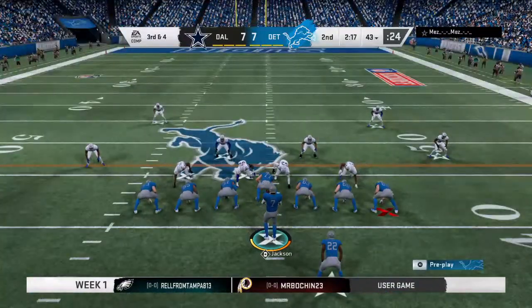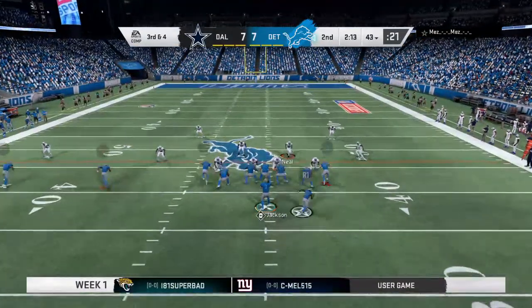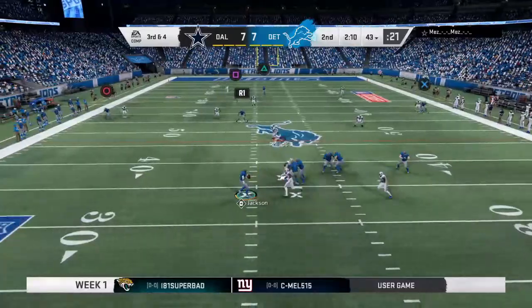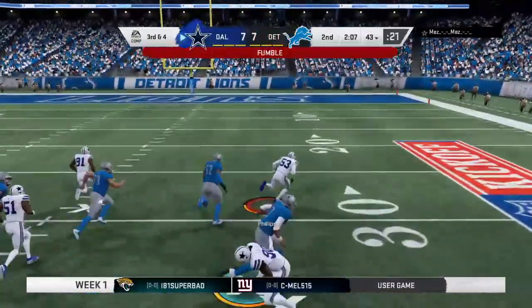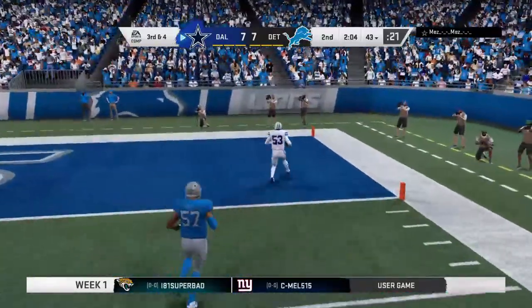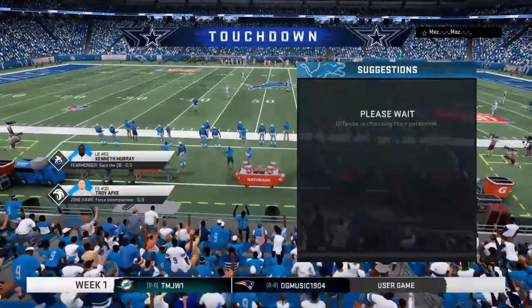They don't need to run another play here before the 2-minute warning. Let's see if they do it anyway. From the gun on 3rd down, Jackson. Jackson hit, and he lost the football. It's picked up by the Cowboys. And he will score. Touchdown, Cowboys.